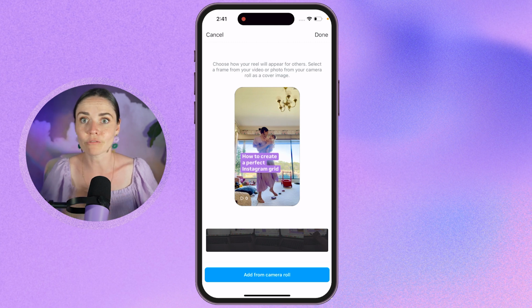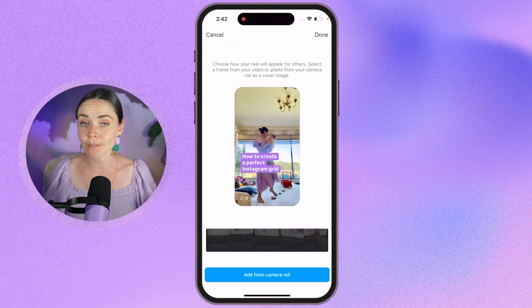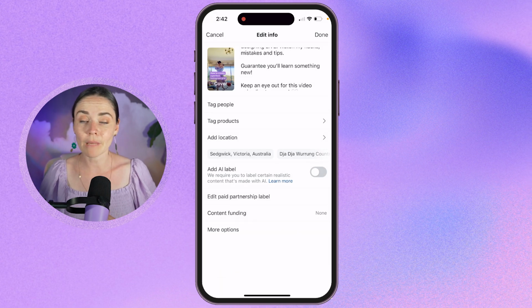And I'm using that as a reel cover because if we have a reel cover that looks similar to our reel, it's much easier for people to go back to our grid and find that reel when they want to refer back to it as well. I'm going to press done. And then that would now be my new reel cover.